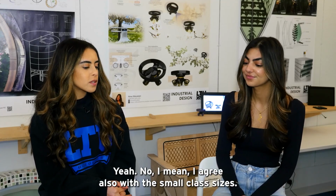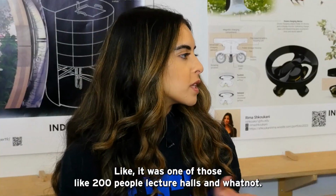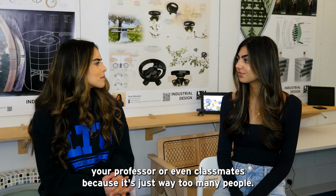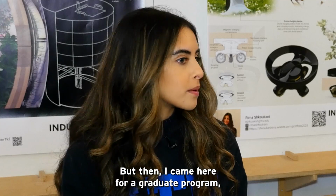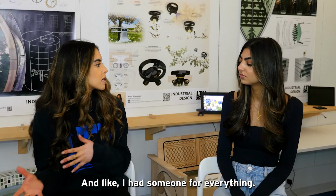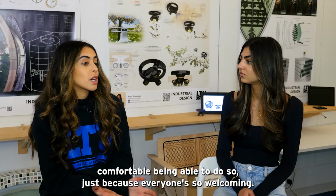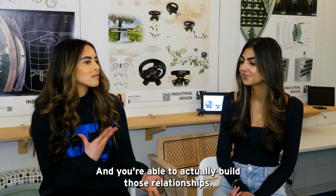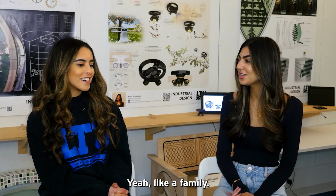Yeah, I agree also with the small class sizes. I went to a huge school for my undergrad. It was one of those 200 people lecture halls, and you didn't really get to know your professor or even classmates because it's just way too many people. But then I came here for a graduate program, and I got to know my advisors so well, and I had someone for everything. I always knew that when I needed help, there was always someone there to help me, and I felt so comfortable, just because everyone's so welcoming, and you're able to actually build those relationships. So I'm glad that you also got that same experience. Yeah, like a family.